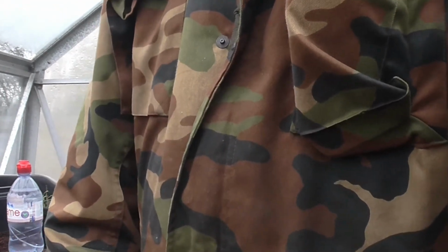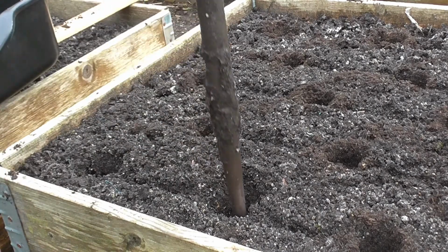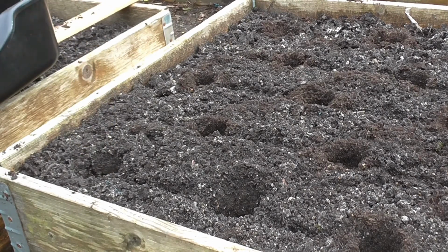Right, this morning I'm sowing my first bed of radish and parsnip. Parsnip I was spiralling in. By that I mean a good stick. Make a hole and then fill it with sieved compost so there's nothing for the roots.